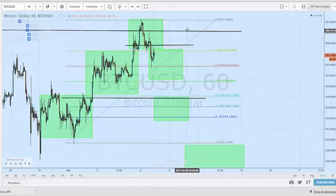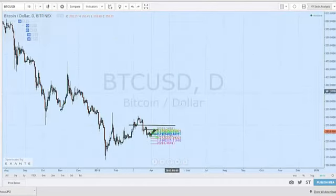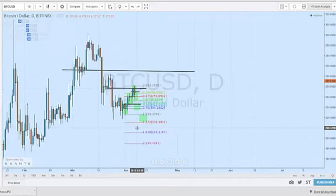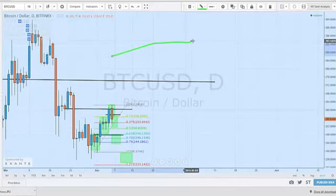Pretty tight range. I mean, 262 is probably going to be the high of the week, I think. We're at 256. I mean, maybe the downside target is 244, so a $12 range for the week, I think, unless something goes really weird. But I mean, according to the daily chart, what could happen? Well, daily chart kind of sucks.